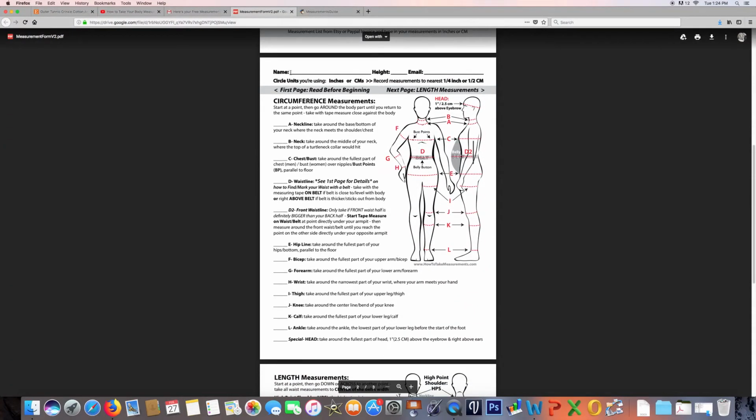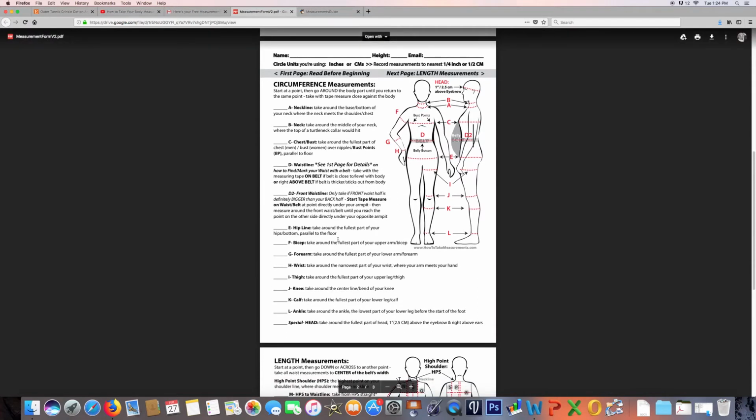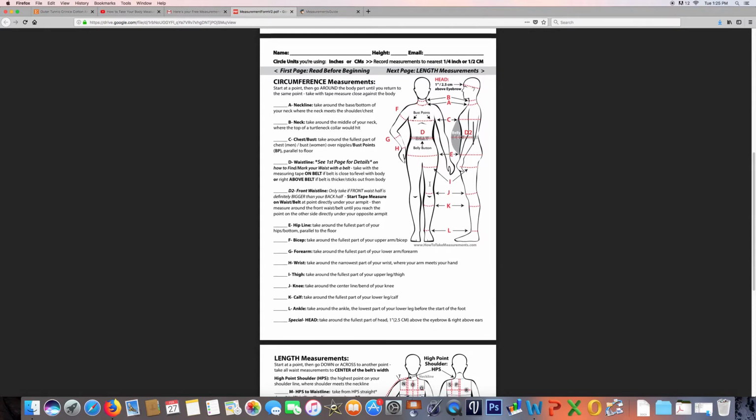You'll start with your name, your height, and your email. Then you circle which unit of measurement you're using, whether it's inches or centimeters, and you record your measurements to the nearest 1/4 inch or 1/2 centimeter. The first set of measurements are circumferences, and the next are the lengths on the next page. All these labels, A, B and so on, correspond directly to the YouTube video. Plus, in this PDF you get diagrams drawing out those descriptions, showing where those lines are where you take the measurements, which helps clarify even further.